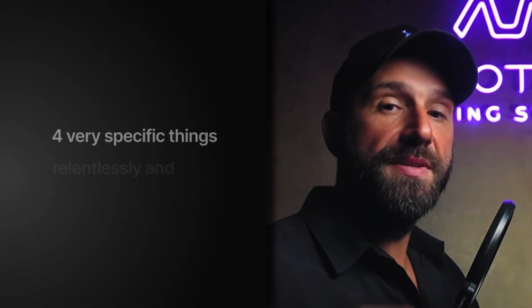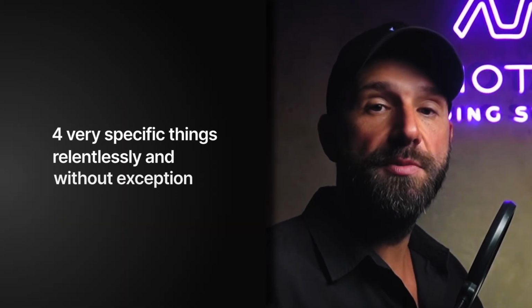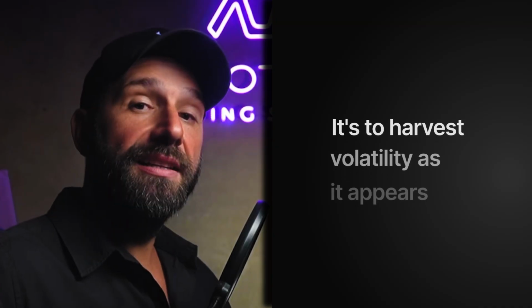And this is where an algorithm comes in. The job of an algorithm is not to predict the market or outsmart it. It's to do 4 very specific things relentlessly and without exception. It's to enforce predefined risk limits. It's to harvest volatility as it appears. It's to remove emotional decision making and stack small repeatable gains consistently over time.